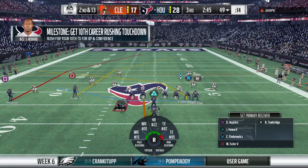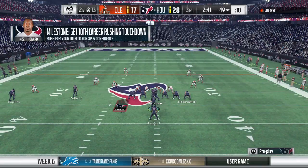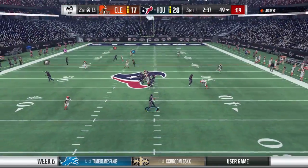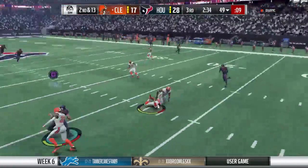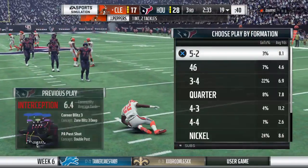Shift together here from the D-line. 3-19. 3-19. Off of play action, Savage is letting this one go for Fuller, and he fires one that's intercepted. It's Jabril Peppers, the rookie from Michigan.